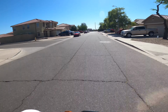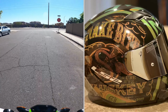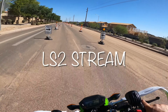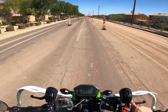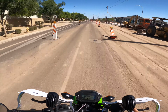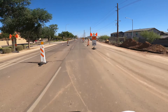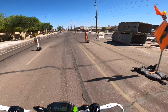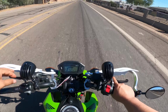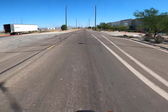Anyways, we're gonna do a quick audio test with the Grom because I don't have the fairing on this one, so it shouldn't be too bad wind noise. I have the visor open right now. Let's see the difference with visor open and closed. Wind noise, visor open. Test. Now we're gonna close the visor, completely closed. Right there is completely closed.